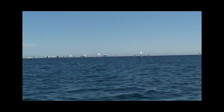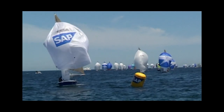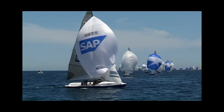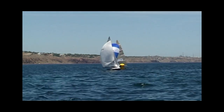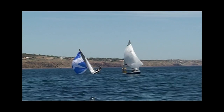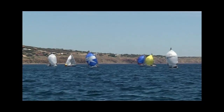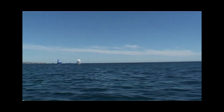The light winds kept the huge fleet relatively close and made a spectacular sight. Into the jibe mark, our leaders were unchanged, but behind them there was a tight battle. Findel and Tellen cleared out on the second reach, stretching their lead to nearly a minute.